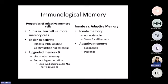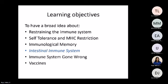There's a difference between innate and adaptive memory, as we talked about. Innate memory is not updatable and is the same for all humans, versus adaptive memory, which is expandable and actually starts out at zero. Even though naive B cells and T cells are present in a baby, they may not have any memory initially, and then it's expandable at a very quick rate, and it's personal. It's different for each individual.